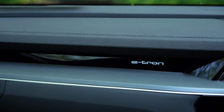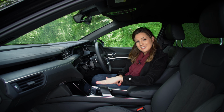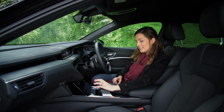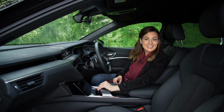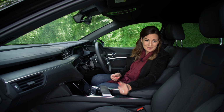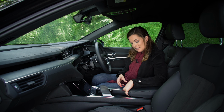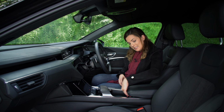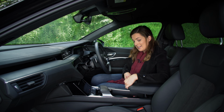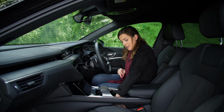One of the only real differences you'll spot is the gear lever, which has been built into this very nice little handrest, which means that selecting park, go or reverse is as effortless as possible. And really, with an electric car, that's all you need to worry about. They've also made great use of the space in this central storage unit with a couple of hidden cup holders, some more storage under here, and then a very clever vertical setup for the wireless phone charging.